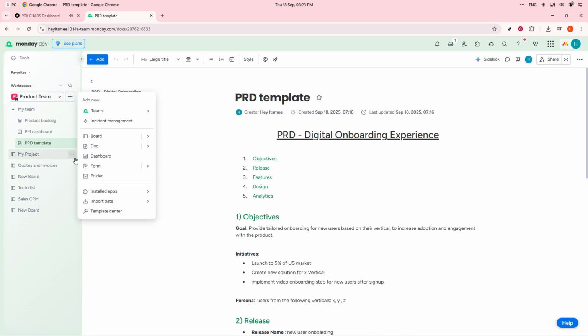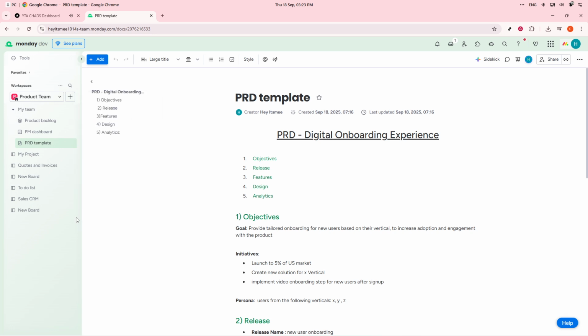To create this dashboard, navigate to Dashboards, click on Add New, and select Portfolio. Once there, you can connect all your project boards, offering you a comprehensive overview of everything in one place.